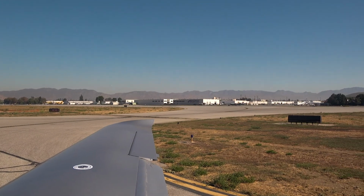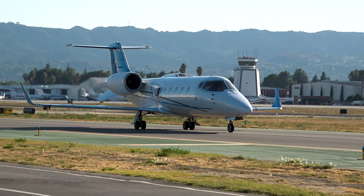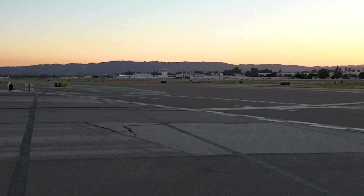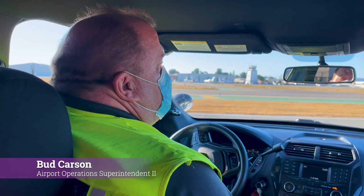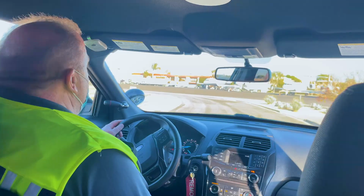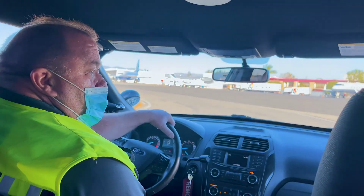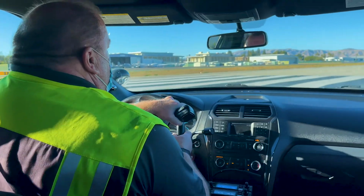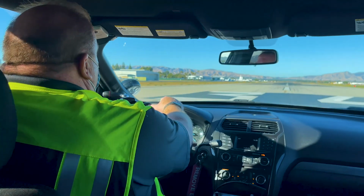Now let's go see all the other important people in operations at the airport. Besides pilots, cabin service attendants, and air traffic controllers, there are many other jobs at Van Nuys Airport. 10,000 of them. Hi, I'm Bud Carson. I'm Superintendent of Operations here at Van Nuys. Airport operations ensures the safe and efficient use of the airport. Anything related to the airfield that's going on out here, any activity or event, airport operations will be managing it and we will be involved.